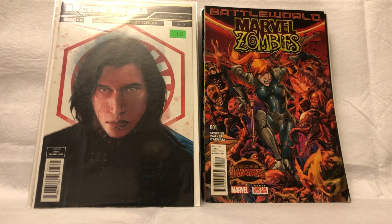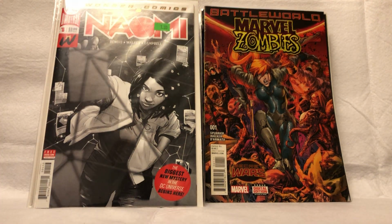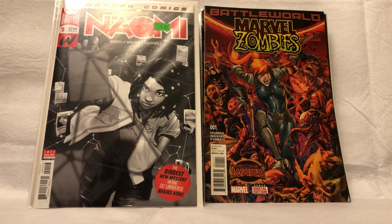I'm not sure. He's not in the issue. I'm not sure. I mean, this must have come out after his first appearance, but some of these Galactic Icon covers do pretty well. Naomi #1, third print. You know, it's a whatever book at this point, but for $1, sure.